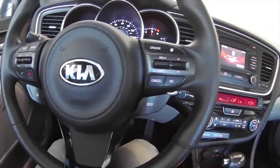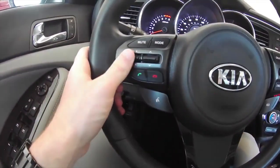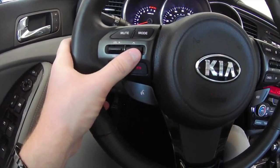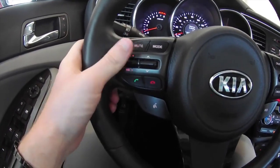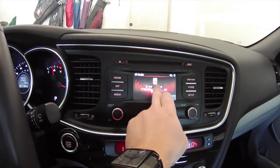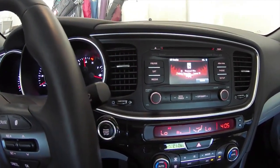Oh, and one more thing, the steering wheel controls. You have your volume up and volume down over here, your seek track up and down over here. We have a mute button for the radio, and a mode button, which would again cycle through AM, FM, satellite, and Bluetooth connections. And a voice control button right here.